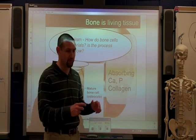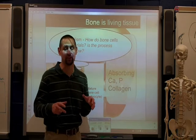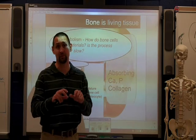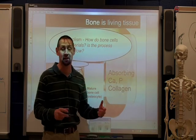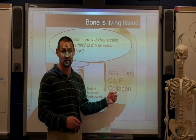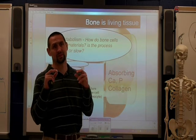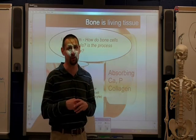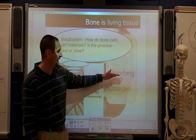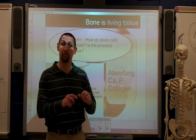So if we could take out a bone and put it in acid for a while, and somehow dissolve all of the calcium that's stored in it, we would pull out a very flimsy bone. It would be flimsy because it would be mostly collagen without the calcium. If we could somehow get rid of all the collagen and just have the calcium, our bones would be hard and brittle, like chalkboard chalk, or sidewalk chalk. And it would shatter really easily. But a combination of the calcium and the collagen allows our bones to be very strong but flexible.